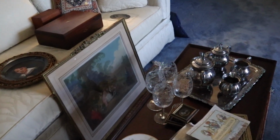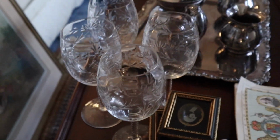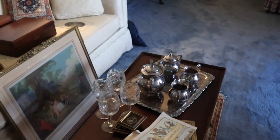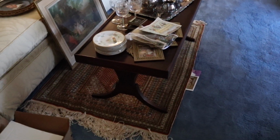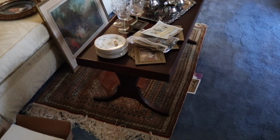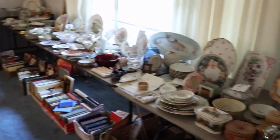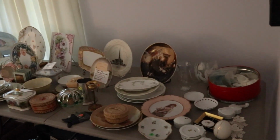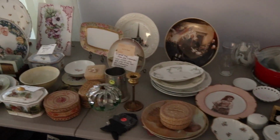Some nice Fostoria. I believe this is Fostoria, the mulberry etch here. And nice furniture. This rug is not super old, but it's never been used. It has the original tag on it. It's a nice silk Turkish rug. And then here we go. We've got porcelain central here and some other things as well.